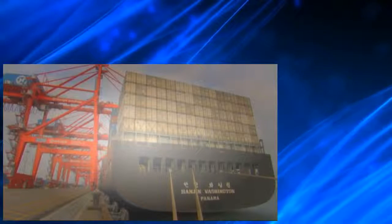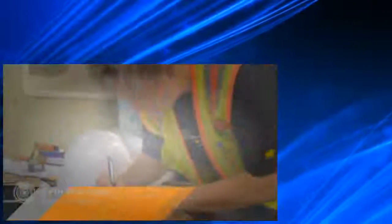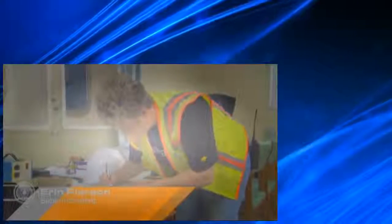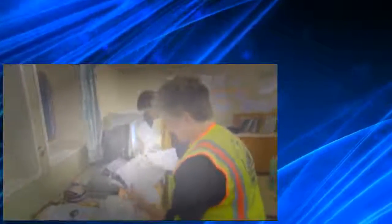But first, somebody has to set the whole process in motion. Right now, that somebody is Aaron Pearson, superintendent of the first shift. Okay, that's everything. She's got a tremendous task to tackle.